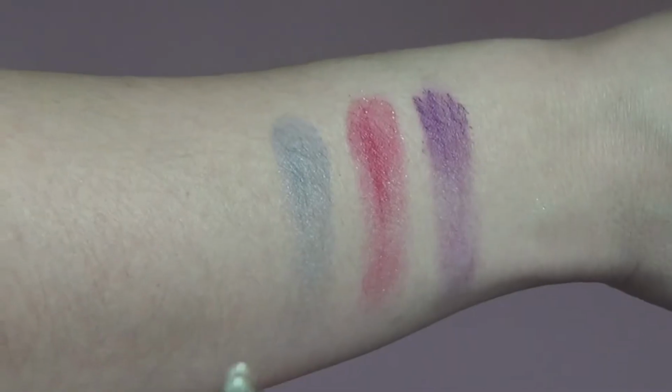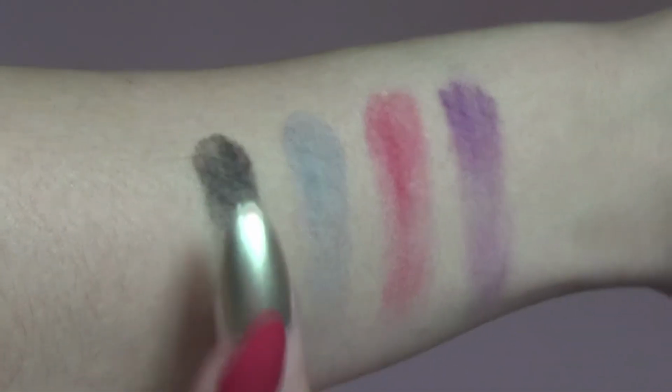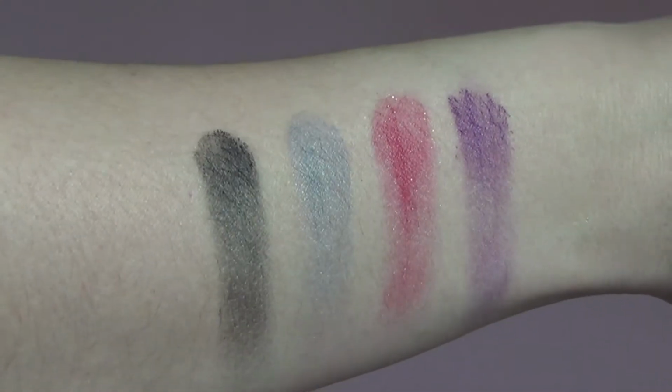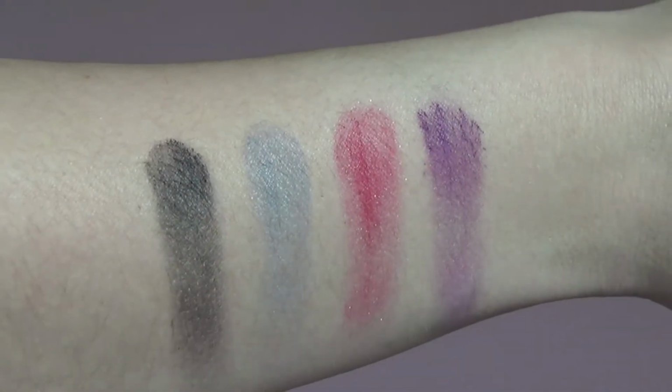The fourth and final eyeshadow in this palette is a nice black color. You can never go wrong by putting a black in an eyeshadow palette, in my personal opinion. And this one, I can see a little bit of shimmer in there as well. I would say out of all of the colors, the black might be the most matte. I don't know, it's kind of hard to say. Kind of between the gray and the black, they both have very slight shimmers in them.